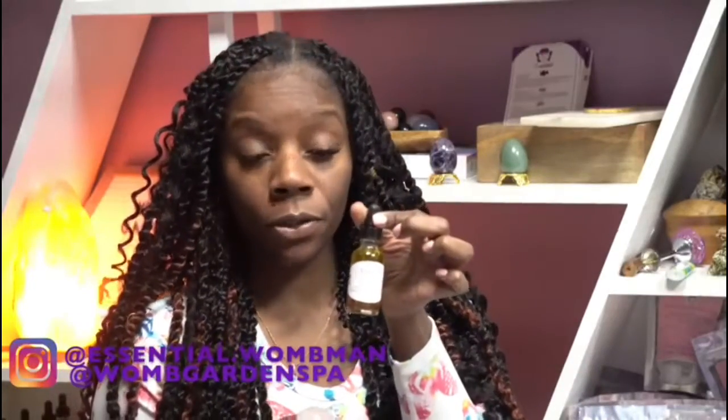If you find that you may need some lubrication when putting your Yoni egg in, I highly recommend our rose water Yoni oil. It's a great moisturizer and it's full of amazing herbs and oils that assist with soothing vaginal dryness. Also, if you don't have this or cannot purchase it, you can use coconut oil, which is a really good natural lubricant as well.